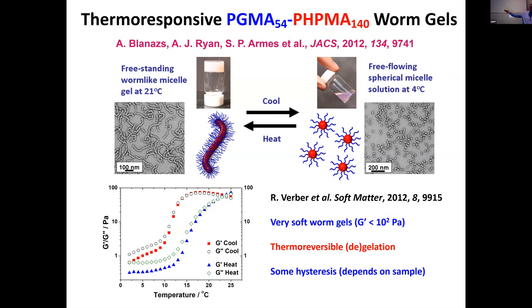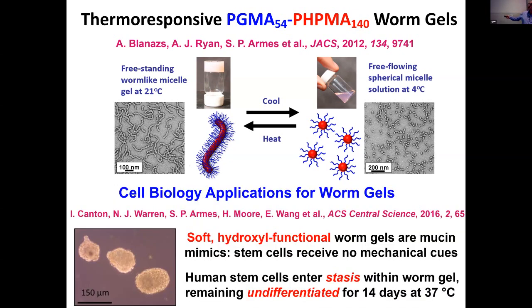And the very softness of these gels, coupled with their hydroxy functionality, means that they have potential biomedical applications. So we collaborated with some stem cell biologists at Sheffield, Harry Moore and Irene Canton. What they did was put embryonic stem cells, in the form of stem cell colonies, into our gels. And they found that these stem cells didn't die, but they didn't grow either. They fell asleep. They entered stasis, a dormant state. That's primarily because of the hydroxy functionality of the worm gels rather than their softness.